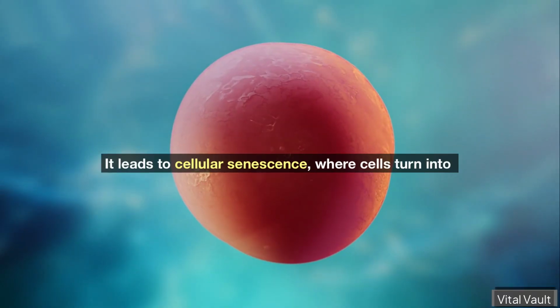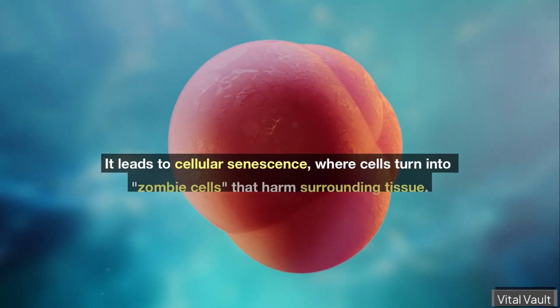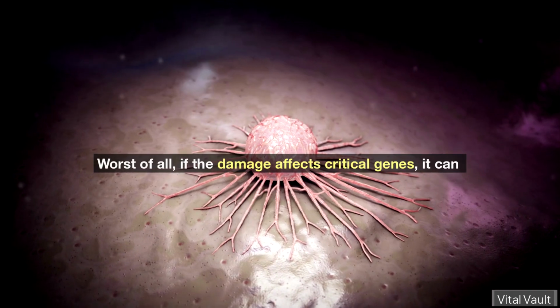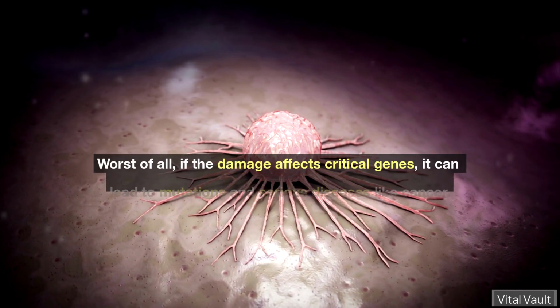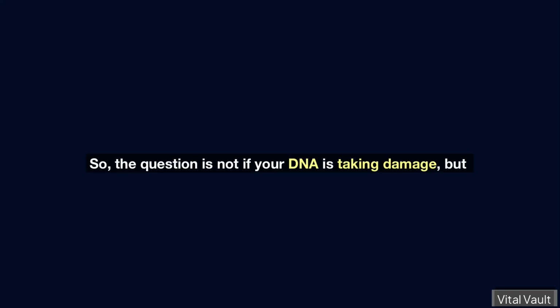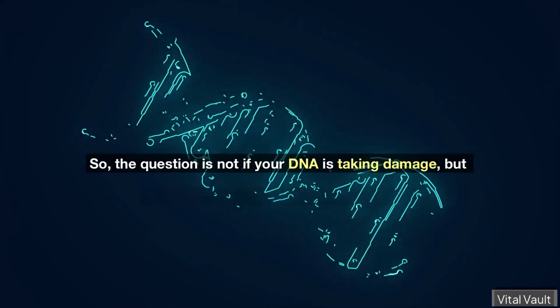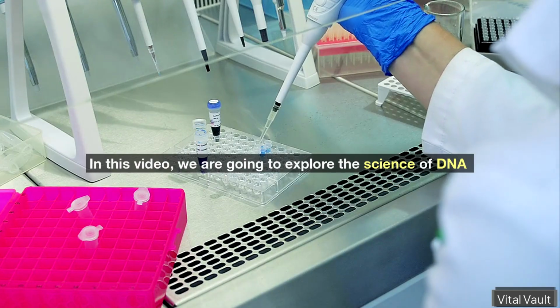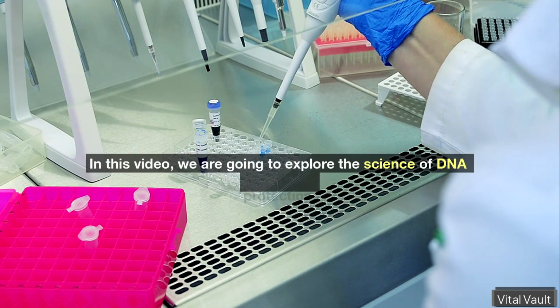It leads to cellular senescence, where cells turn into zombie cells that harm surrounding tissue. Worst of all, if the damage affects critical genes, it can lead to mutations and serious diseases like cancer. So the question is not if your DNA is taking damage, but how well you can help your body repair it. In this video, we are going to explore the science of DNA protection.